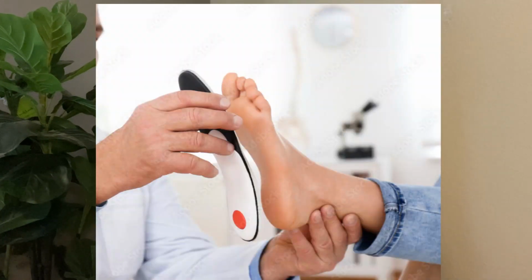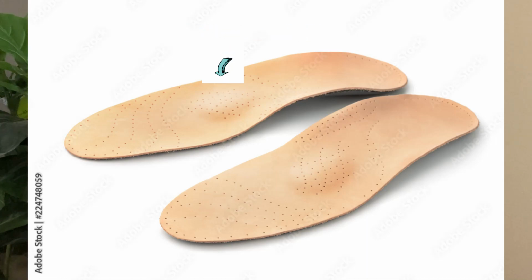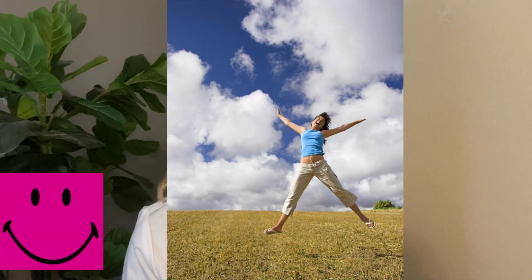And thank the Lord it did. She did great afterwards. We also had metatarsal pads on there to offload the front of her foot. And she just loved her new orthotics. I was so thankful because I kind of talked her into it, and they're expensive, but she did great.